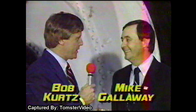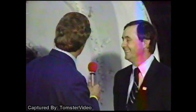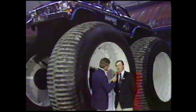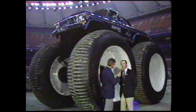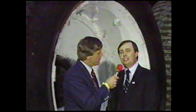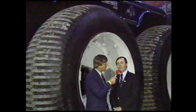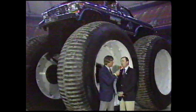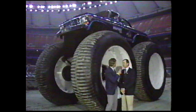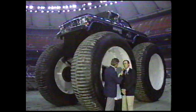We've seen some crazy things. I think we are about to outdo ourselves tonight. What is this? This is the original Bigfoot. This is the tallest, the biggest, and the original of all the Bigfoot. 10-foot tires, the truck's over 15 foot tall. This is the original. This is the heaviest and the biggest of all the monster trucks. This is Bigfoot. Well, somewhere up there is the cab. How do you get into it? Bob, it's a real trick.